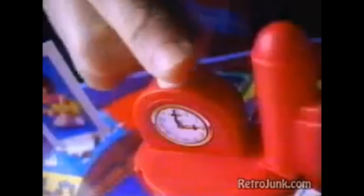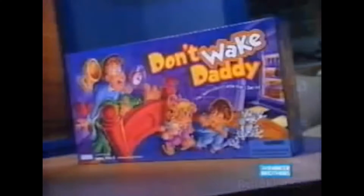Really love these games. Is he gonna wake up? Don't wake Daddy! Is he gonna wake up? Don't wake Daddy! The game where you try to sneak into the kitchen without waking Daddy. Land on a noise, it could be back to bed for you. Don't wake Daddy! From Parker Brothers.